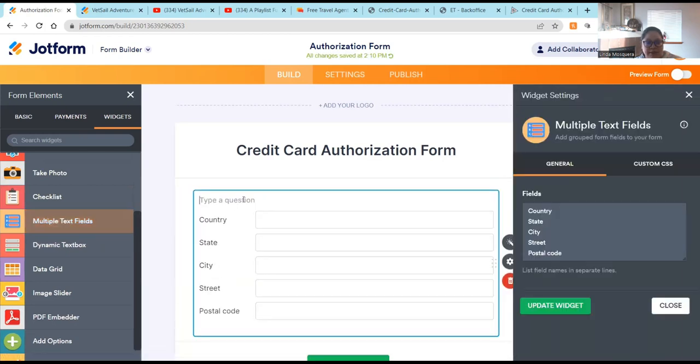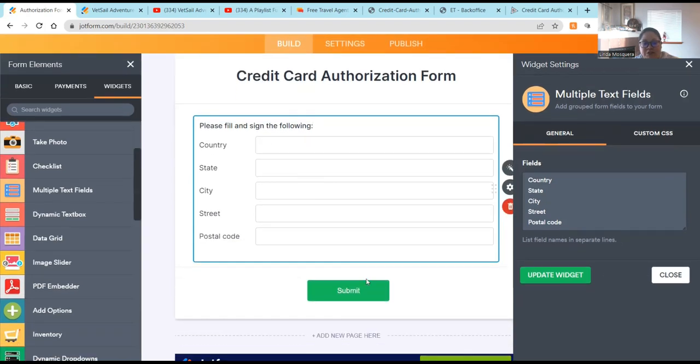Multiple text fields. So here I can put, please fill and sign the following. And I have the word sign because towards the bottom, I do want a signature on there, on this form itself. But you see that it already comes with these labels on the side. On the widget on the right, I can actually adjust these. So I want to put this to be names of travelers.